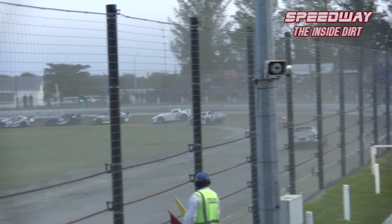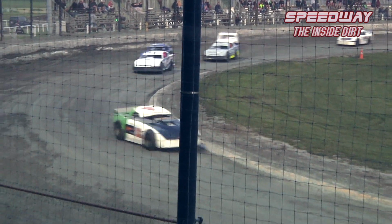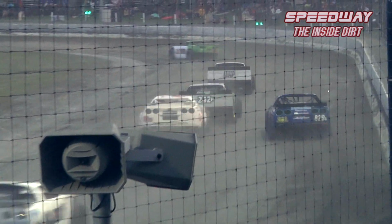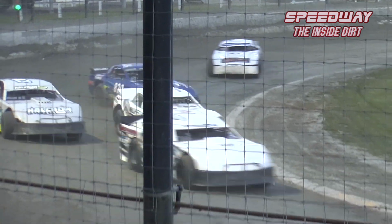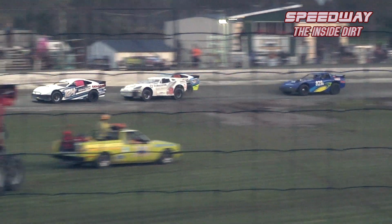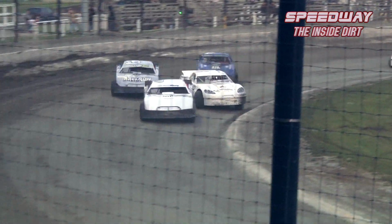Thomas Corf had the left front, half a metre in the air, just coming down into turn 1 here. Look at this Corvette coming out of there. Have a look at the left front down here. Thomas Corf streaks ahead, car 16. Car 12, Blake Cooper. Second place, Blake Cooper. Who's in the 242? Daniel Halcrow. Ashley Halcrow.